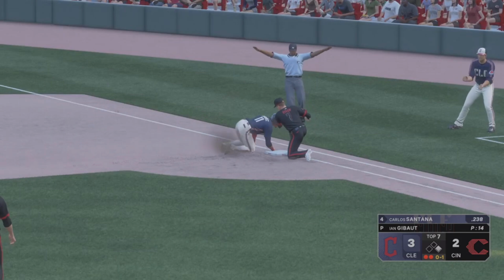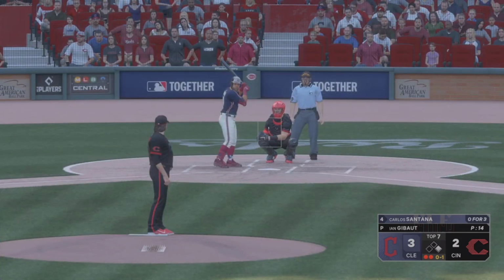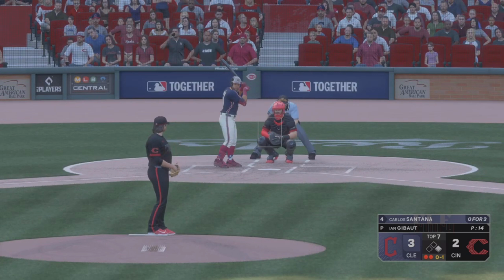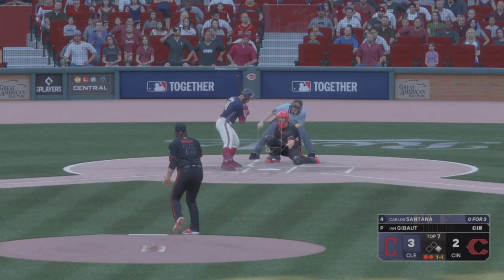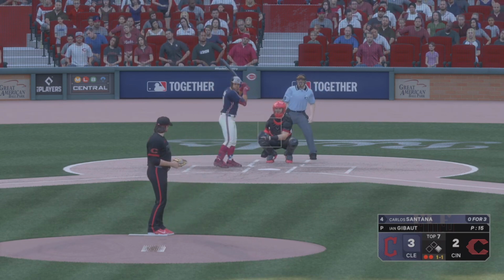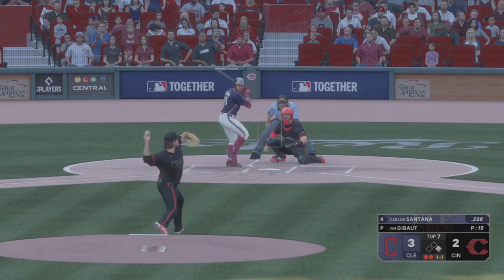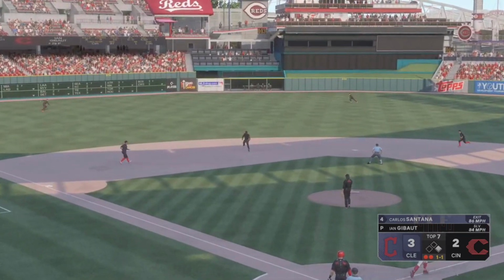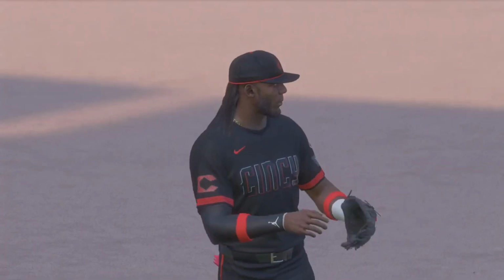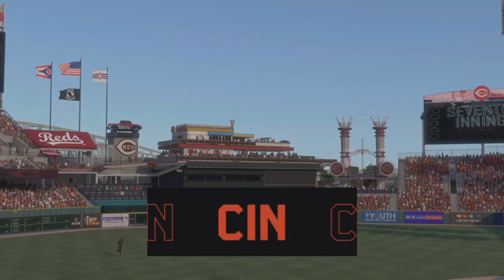Check on the runner. Ramirez back on a dive. Two outs. That's too low. And the count is 1-1. Grounds one to short. De La Cruz got him on the off-balance throw. And that is the inning. Guardians lead 1, and it remains a 3-2 ball game.